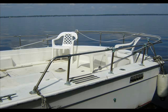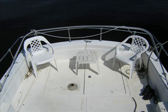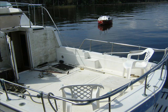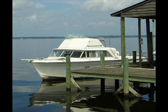This is just a narration of the photographs of the boat. That's the back deck of the boat there. There's a little repair needed at the wooden part to the left there. That's not been done very well, and that's the only part that really needs some heavy help.